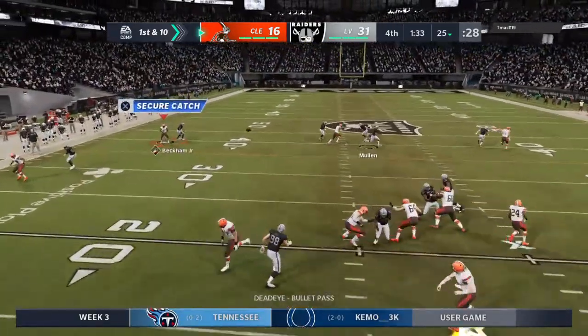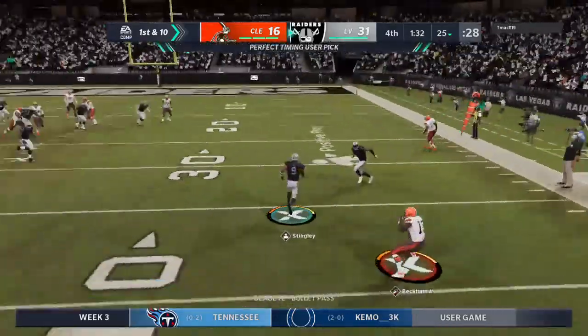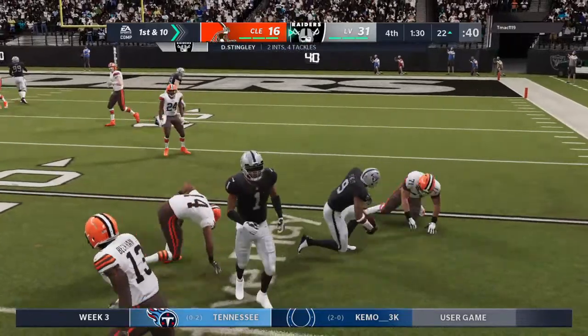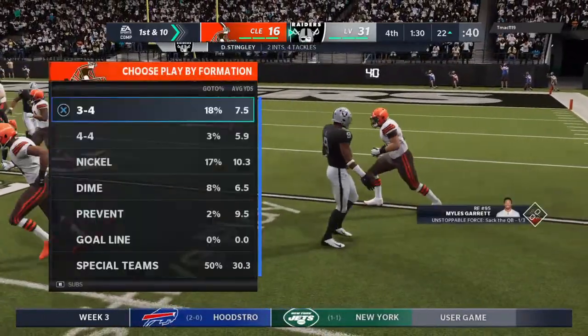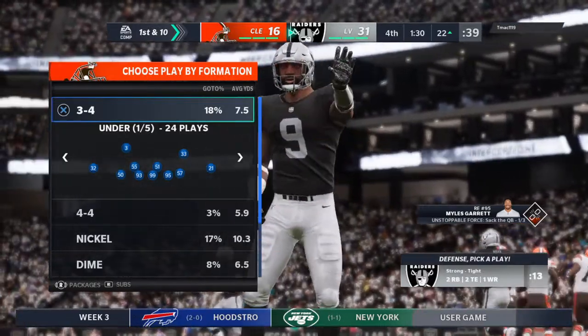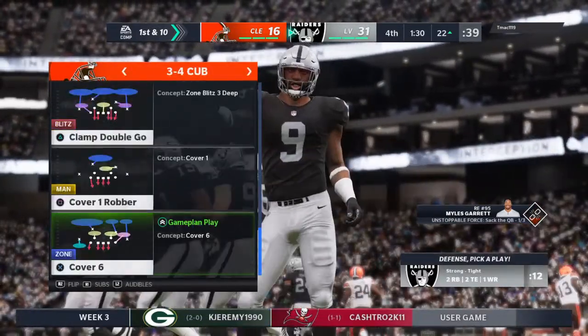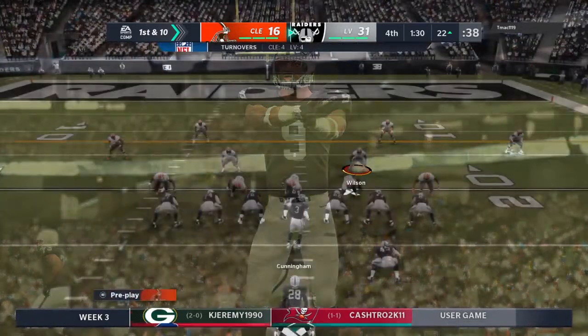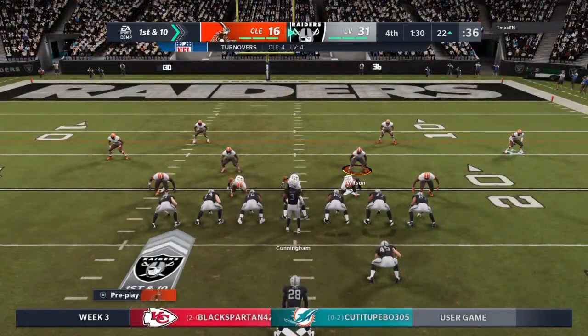They'll try and start this drive in the air. And this is intercepted, and that should do it. Picked off at the 36. And this one will be brought back to the 22. Obviously disappointing, but you had to go for broke here, down 2 scores. So that forced you to make some throws you definitely wouldn't want to make. And I think this interception is going to pretty much write an end to this one.